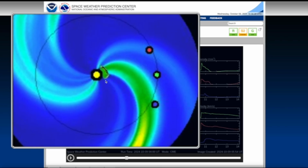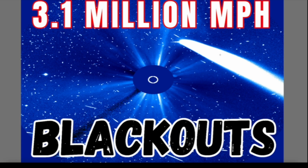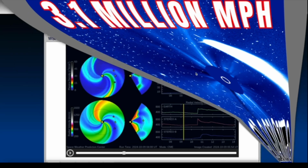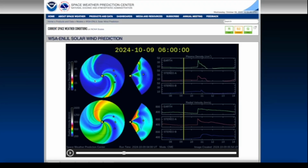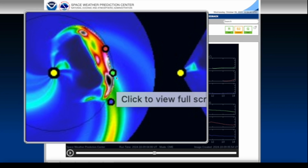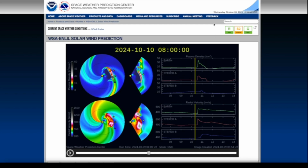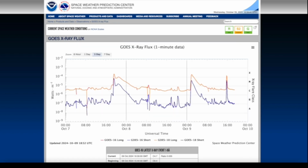Here's looking at the CME as it left the surface of the sun, and that's how I calculated the speed of this thing. And the reason I pay attention to the speed of these CMEs is because of the 1859 solar flare that sent a CME towards the Earth that arrived in 16 hours. This one's going to arrive in 30 hours, and it looks like it's going to squarely impact the Earth with a very dense cloud. So we definitely could see activity in the skies again with another geomagnetic storm.